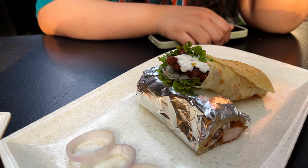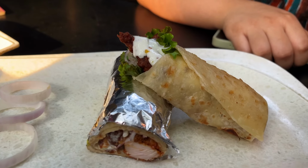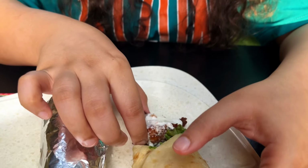The chicken tastes amazing. It has a nice spice to it. It's spicy, but it's also very flavorful. I like the char on it. Love the white sauce, the lettuce and onions. It's actually really good. We also have like sweet lassi here, which he ordered because I'm not a sweet lassi person. Too sweet for me, but I like the dough. It's nice in the weather.